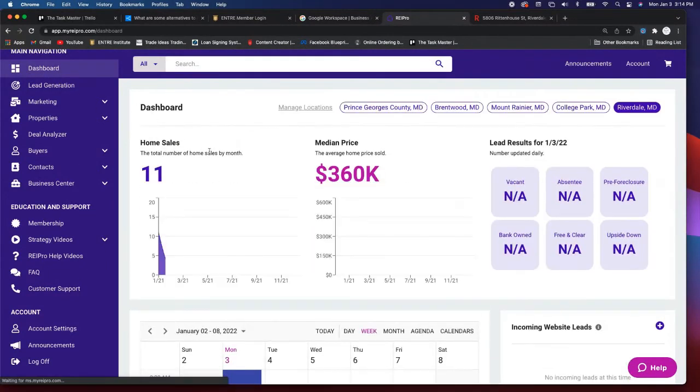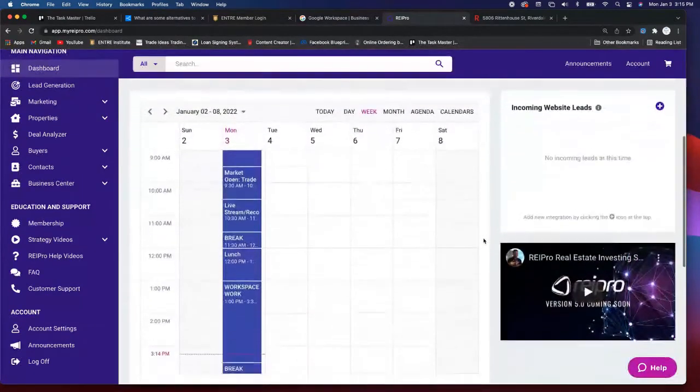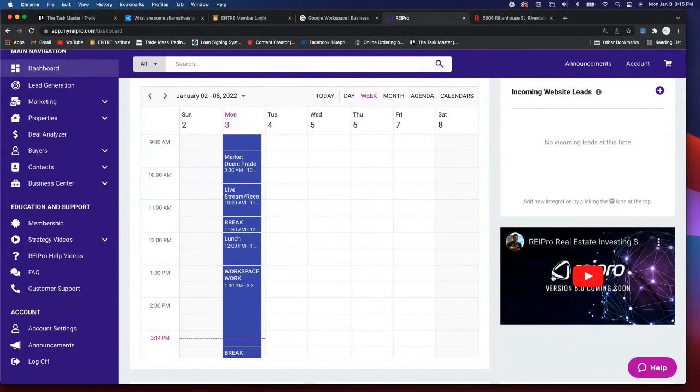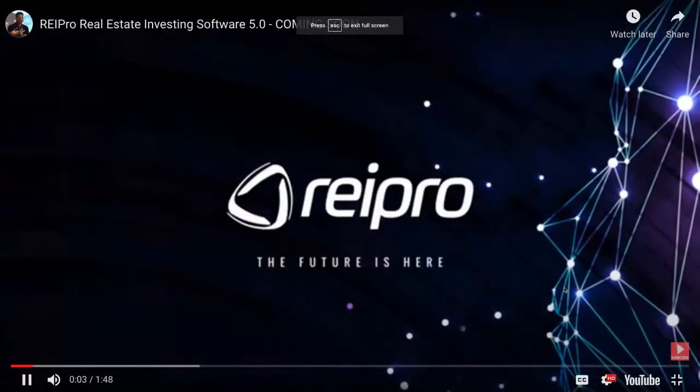So that's REIpro the way it is today. Now, we want to see how it's going to be looking for version 5.0. So let's just take a quick. I have a wonderful electronic invention I want you to see. It looks something like this. Let's go.